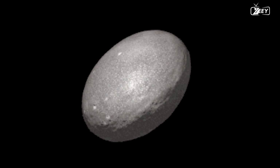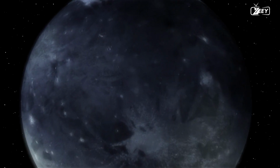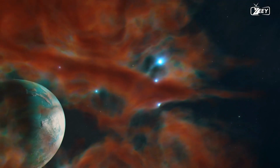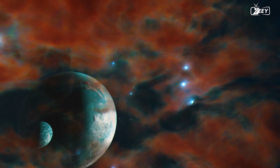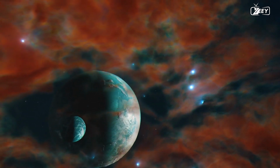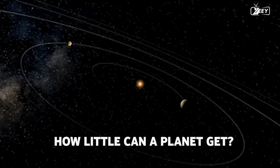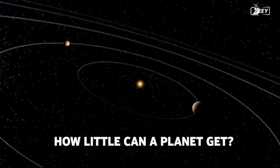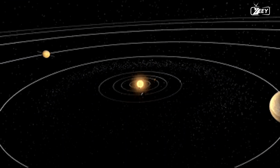Ceres, Pluto, Haumea, Makemake, and Eris are among the known dwarf planets in our solar system, with more predicted to be discovered. Dwarf planets, despite not meeting the precise definition of a planet, are critical for understanding the evolution and diversity of the solar system. How little can a planet get? If we wish to populate the solar system with planets, we should start with the tiniest ones.